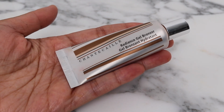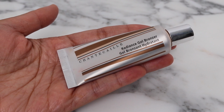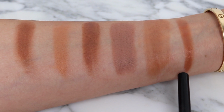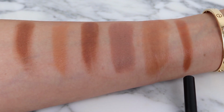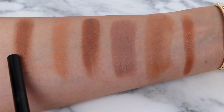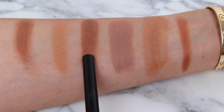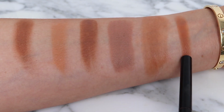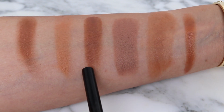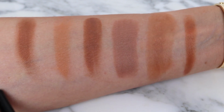And then another one that I thought of that you might want to look at against that is the Chantecaille Radiance Gel Bronzer. I know this one's not a cream, but it does dry down very similarly to these. So here is the Chantecaille bronzer. A little bit more orange in here compared to this. So I think the most comparable actually are the Truffle by Westman Atelier and the Chantecaille here. It's kind of actually a combination of these two. There's a little bit more orange in here, a little bit more gray, but if you were to combine these two, you'd end up with something more similar to this.